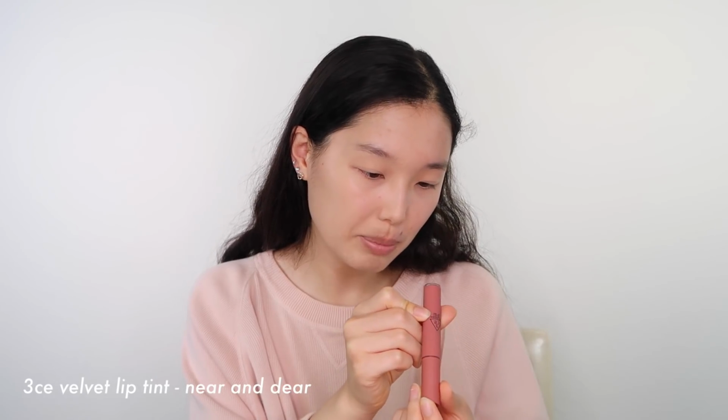I am going to show you what I will be using for my lips. Now, usually today I go for a red coral kind of lip, but for this look, we're going to go with this sort of nude pink color. This is the 3CE Velvet Lip Tint in Near and Dear. I have never tried this.